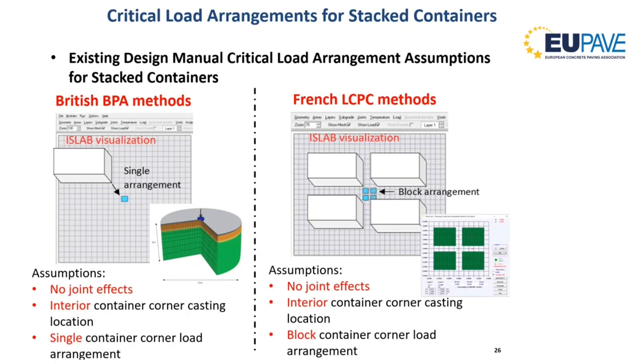As mentioned in earlier slides, existing design manuals for stacked containers do not take into consideration the joint effects for rigid pavement designs. Moreover, they assume that loads are applied only in the slab interior. While the British method considers critical loads from a single container corner casting to calculate critical stresses and strains, the French method takes into account the intersection of the four container corner castings as the critical load, since the containers are assumed to be arranged in a block form.